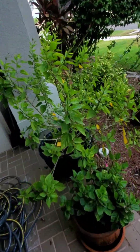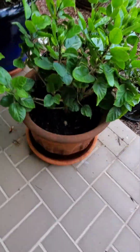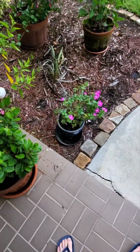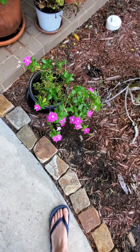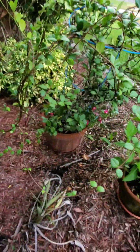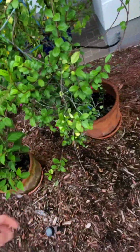So maybe if you want me to cut off a piece of this one and give it to you, 100% could do that. This one's also a smaller hibiscus that I'm gonna need to put in a bigger pot. Probably like a month ago, honestly. But there's another hibiscus just sitting right here. There's impatiens and other weird stuff in there. This one's another jasmine plant that's trying to choke out a bunch of little impatiens under it.